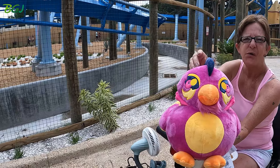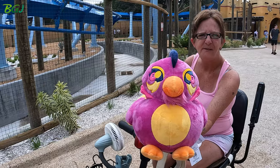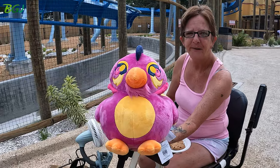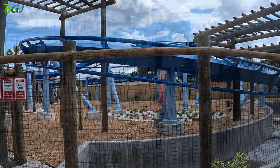Oh, okay. Yeah. We just found another Phoenix at the Painted Camel. She says we're going to collect all 4 of them. I don't know. We'll see. So here's another Phoenix to add to our collection. And now we're going to actually go ride the Phoenix Rising.